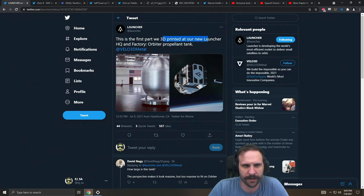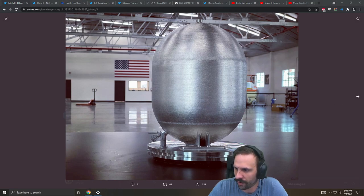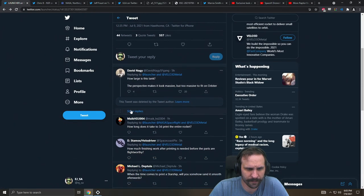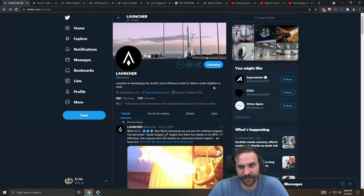This is the first part we 3D printed at our new Launcher HQ and factory. Orbital propellant. Whoa. Cool. Dude, that's sick. Launcher is another small sat provider. That looks like a laser-sintered aluminum tank right there. Ball. 3D printed, dudes. That's pretty freaking cool. 3D printed aluminum, which is pretty gnarly. That's awesome. There we go. Launcher is a small sat provider.